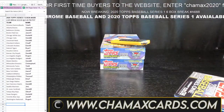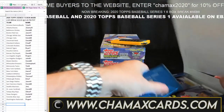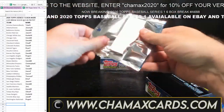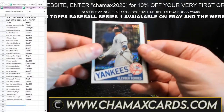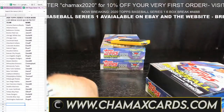It's going into his sleeve very shortly, to be protected for all time. And welcome. Usually I call those numbers, and that one I just didn't do it. I was talking too much. Manny Machado with the Padres, Torres with the Yankees, Frank Thomas with the White Sox, and Cal Ripken Jr. of the Orioles.